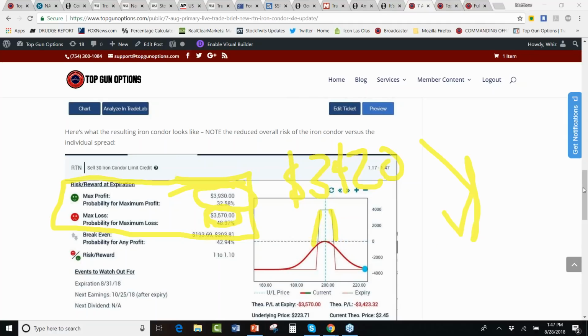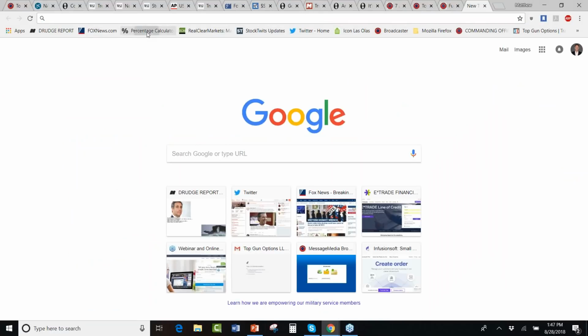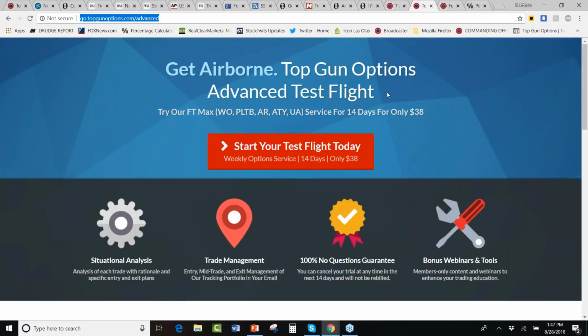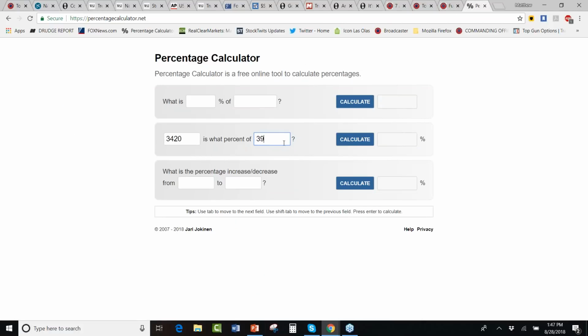Let's do the math. Again, I'm a political science major, and my son's taking right after me. So we got 34.20. I used to do this mentally. What was the potential max profit? It was 39.30. So we are looking at an 87% profit on the credit we took in.